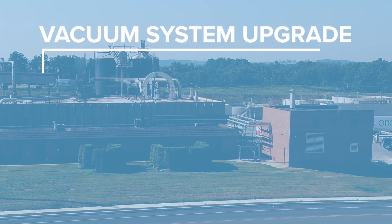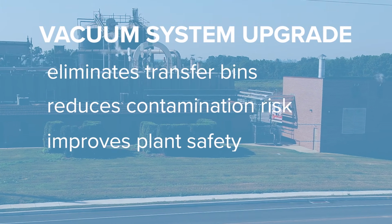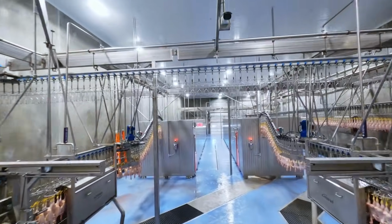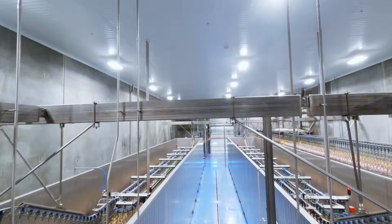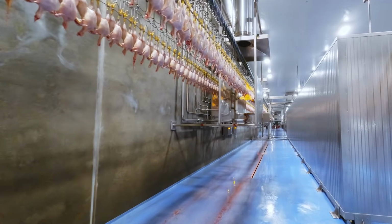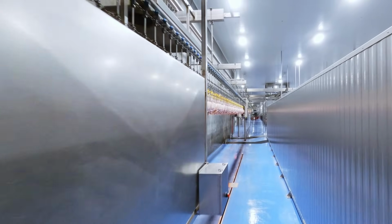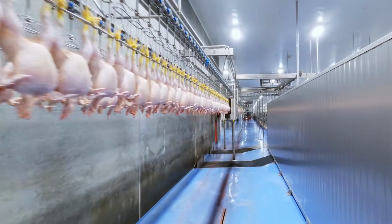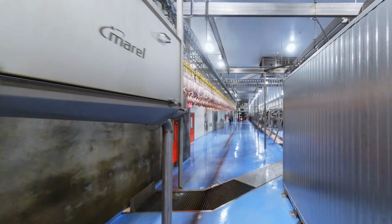This upgrade eliminates transfer bins, reduces contamination risk, and improves plant safety. The next process, electrical stimulation, helps release energy from the muscles and quickens the meat tenderization and aging process. We pioneered this innovative chicken singer to further remove pin feathers or fine hair and reduce common surface bacteria like Salmonella. This is the last preparation step prior to evisceration.